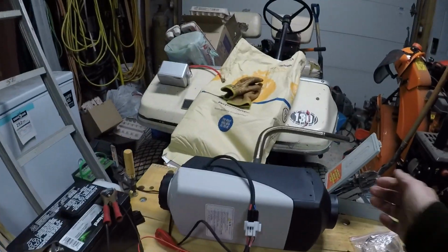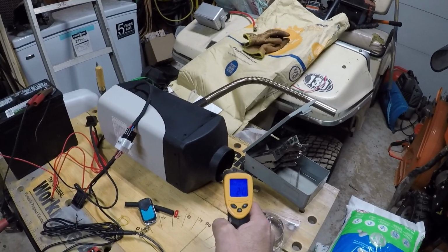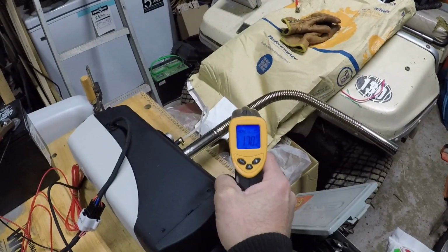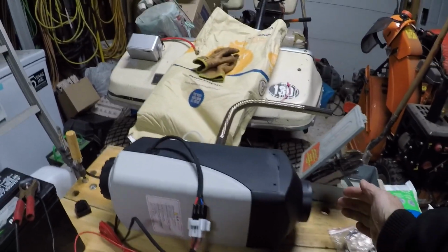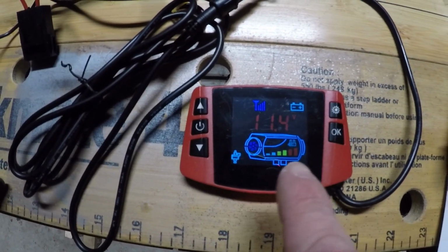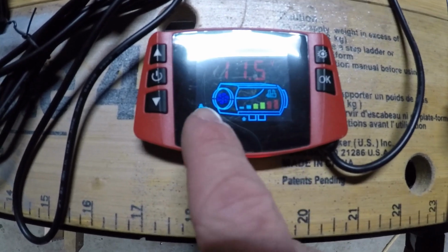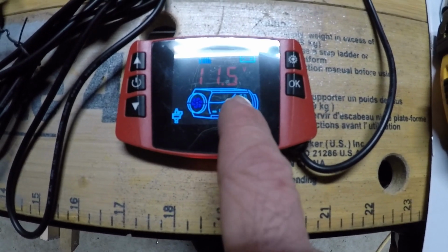You can hear the fan, it's running pretty good. Air's starting to warm up. What are we at there? We're at 21.8, and this is in Celsius. Exhaust is at 170. So now you can see we're at maximum here on the screen, or on the gauge. The glow plug icon is off. Fuel pump icon is on. And the air in and out, I believe, is what those are. I'm not sure what that icon means yet.